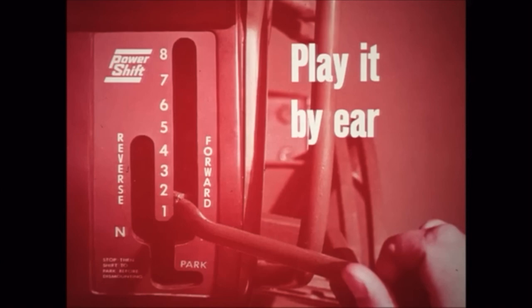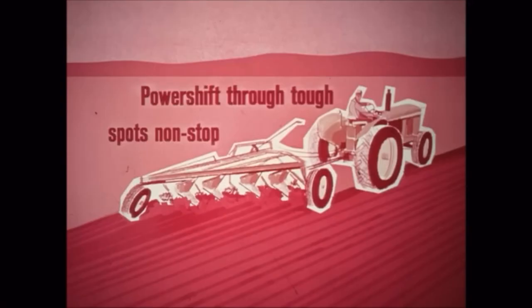On new 3020 and 4020 tractors equipped with power shift, you actually tune tractor performance to the job. You literally play it by ear. Shifting under load between any of 8 forward and 4 reverse selections without clutching. With one lever, you match power output and ground travel speed to changing soil conditions and changing job operations non-stop. Pit a power shift 3020 or 4020 against your toughest tillage. Play it by ear. Power shift through tough spots non-stop.